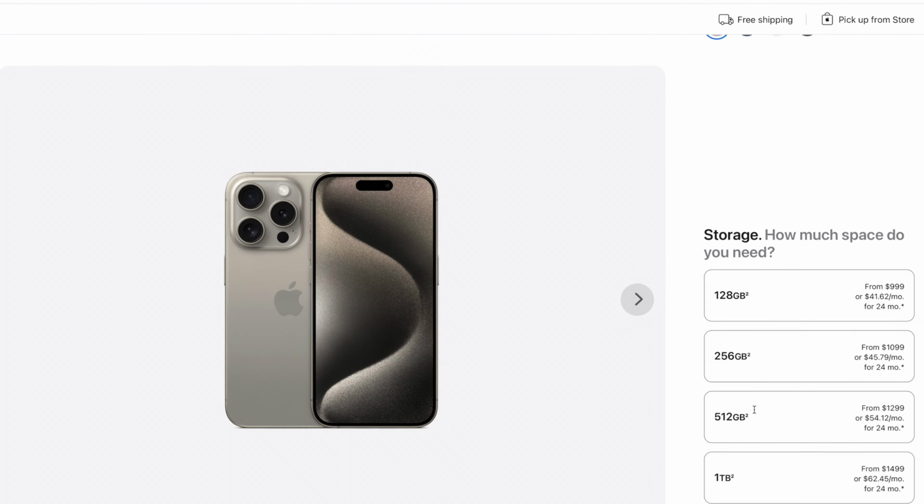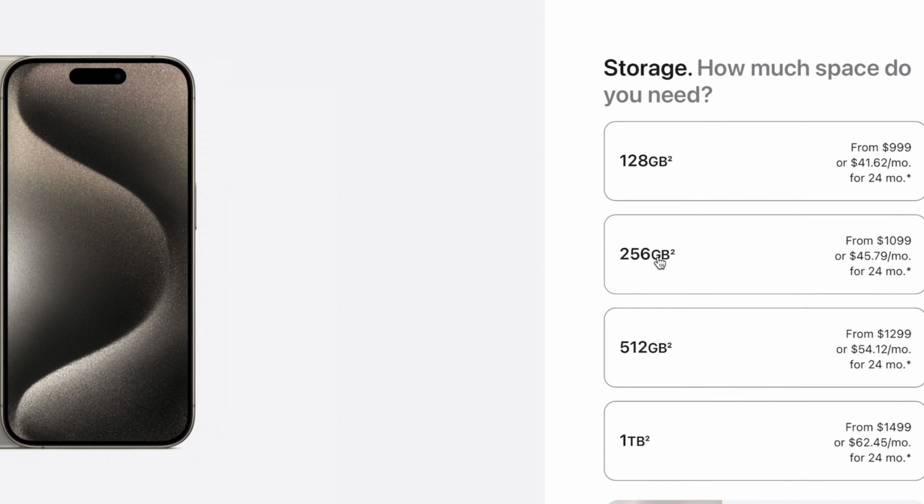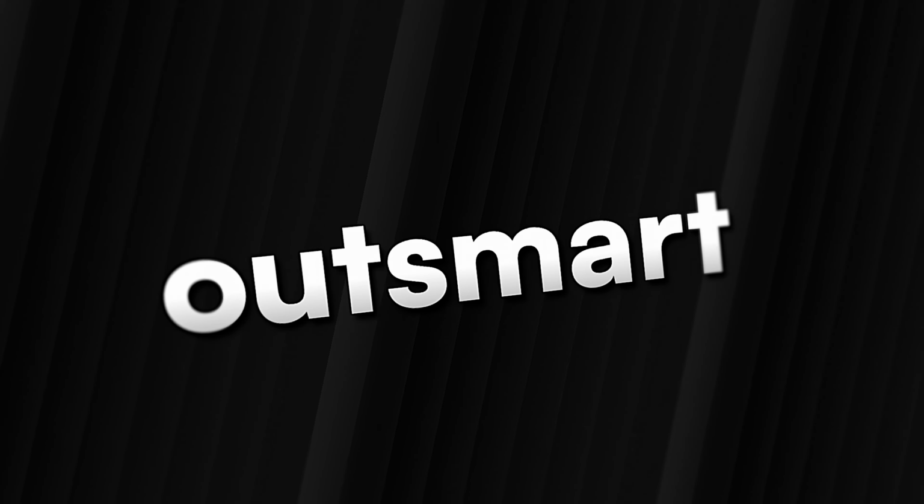And here comes the money sink that most people fall victim to, the storage options. Pretty much everyone knows that Apple is completely ripping you off here. It literally cost them just a few dollars, if not pennies. Storage is one of the cheapest parts on these phones. So here is how you can outsmart the system.